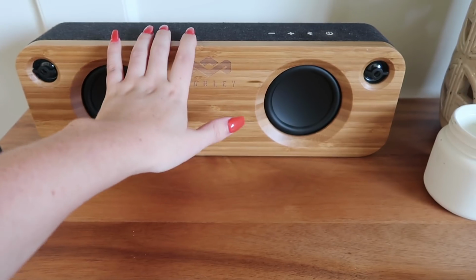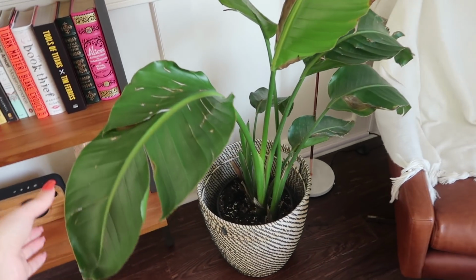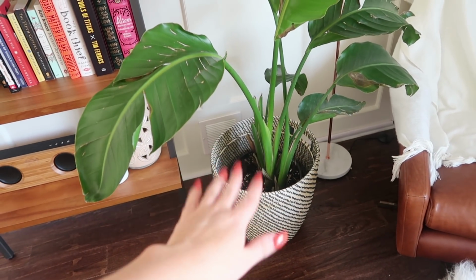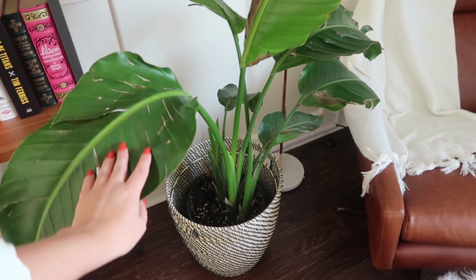And then this is just a little Bluetooth speaker. Then over here I have this little poor baby plant. It's having a rough time. I'm having a hard time finding a place in the house that it thrives in, so I moved it in here because this is the brightest room. So I'm hoping that this baby comes back to me.